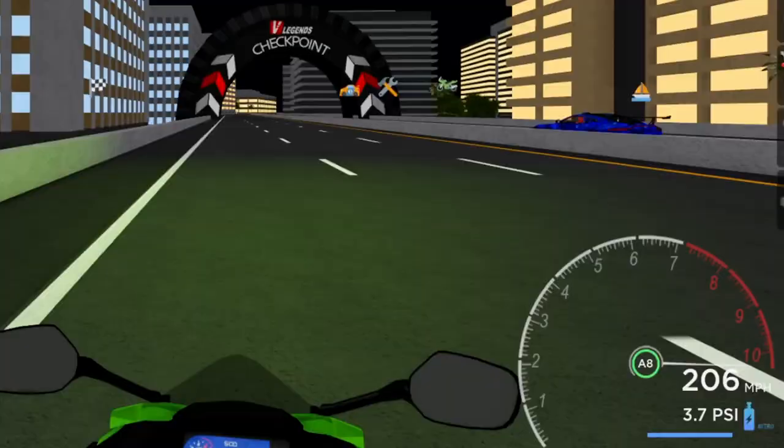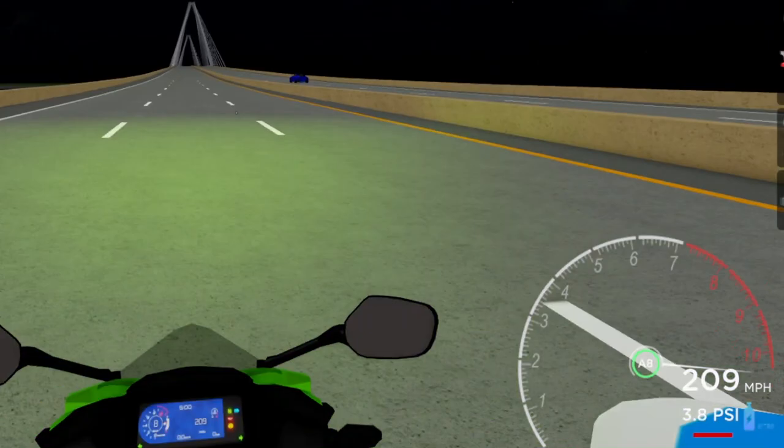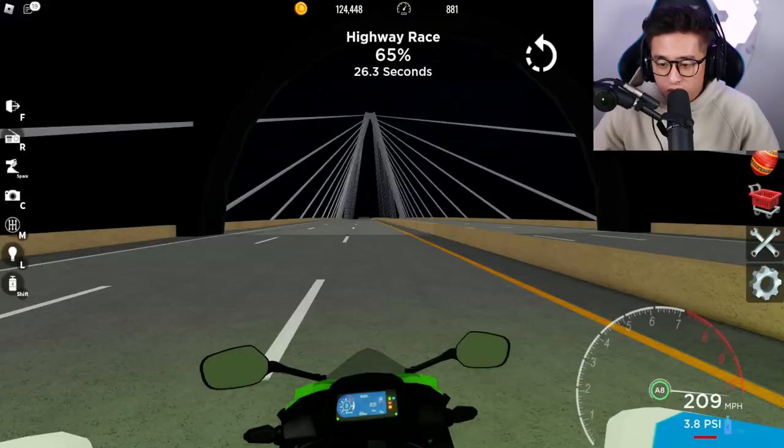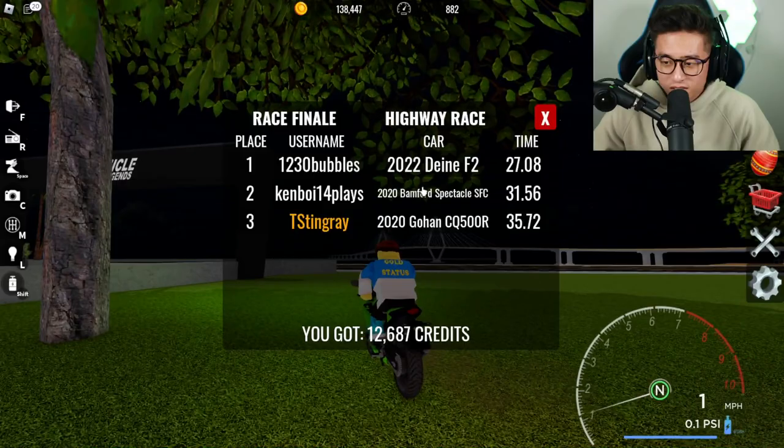Whoa, look at this in first person, boys. Look at this. I am competing against, what is that, an Aston Martin right now? And we're going 209 miles per hour. That is fast. We're like popping wheelies. Did you guys see that? Watch this. I think we just popped a wheelie. I think the faster we go, oh my gosh, the faster we can get into a wheelie.